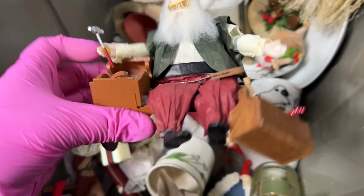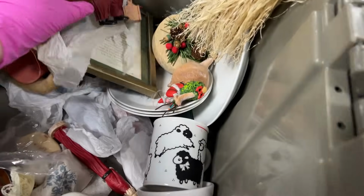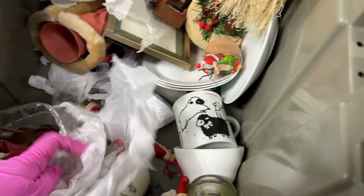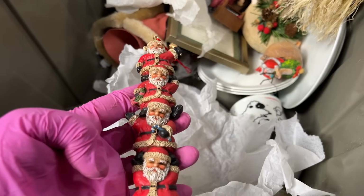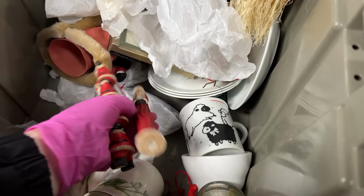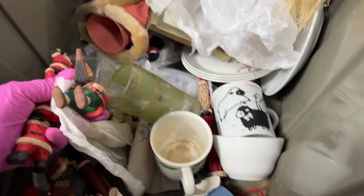I love this little bin. Limited edition, Kurt Adler. It's not in very good shape. Let's see what else we got. Oh, this is cool. I love that. Stack of Santas. And there's a couple wood guys. Another Santa.